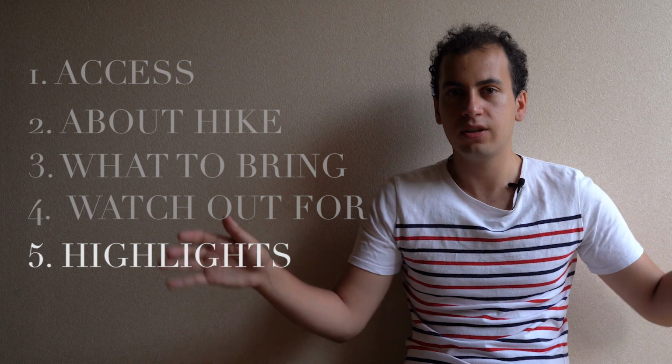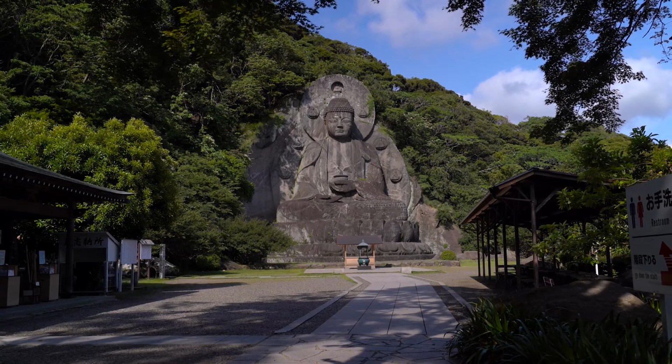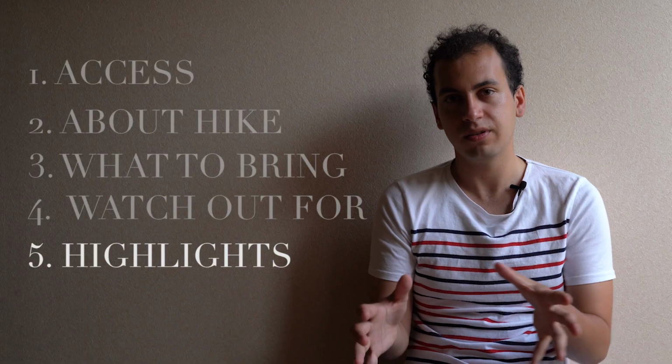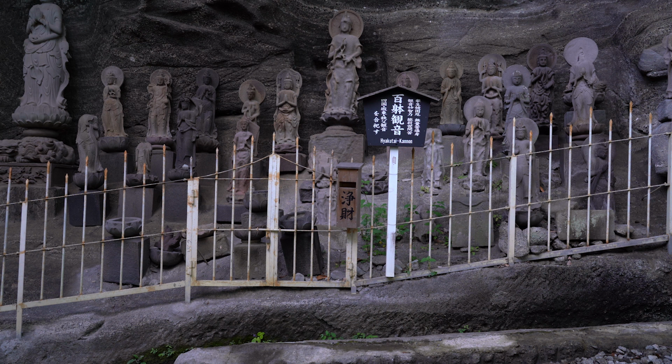You also have this other Buddha statue, which is the biggest stone Buddha statue in all of Japan. And it's really, really big. I don't know if it really showed on the video, but if you stand in front of it, it's just massive. And they also have these other small statues. There are, I think, 1,500 of them. These are also Buddhist statues.